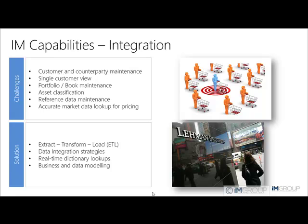But of course, underlying ETL, you do need to have in place a solid data integration strategy that takes into account the appropriate and accurate business and data model that will effectively emulate and reflect the true business scenarios. What we're also looking at continually is most organizations are moving away from batch-based or end-of-day systems to a more real-time ticking data integration system, and therefore we're seeing a lot of adoption around real-time dictionary lookups, which are actually making themselves quite visible in most of the off-the-shelf package solutions as well.